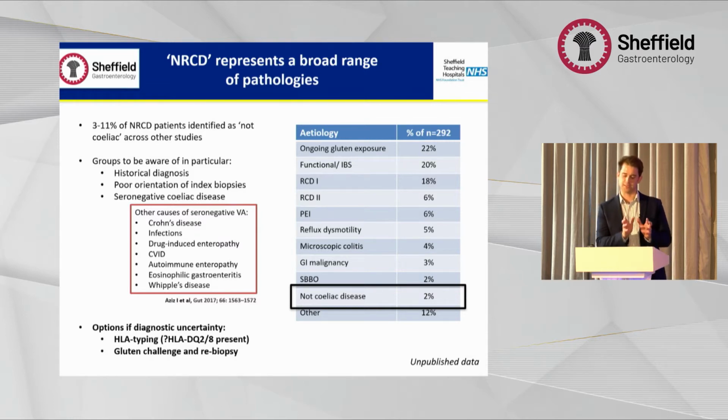And I think there's a really important practice point here that in particular, groups to be aware of are those that maybe have a historical diagnosis of celiac disease. So serology testing in celiac disease before 2000 was not as accurate as it is now. Also, patients in whom the veracity of the index diagnosis may need to be revisited are those with seronegative celiac disease, because we know from Imran Aziz's paper in Gut a few years ago that there are a number of different causes of seronegative villous atrophy, of which celiac disease is one. And it's really important to exclude those other causes before making a diagnosis of seronegative celiac disease.